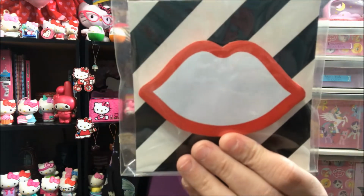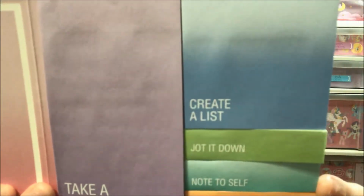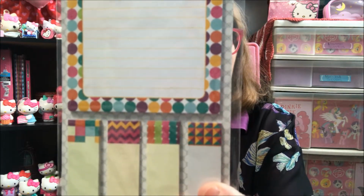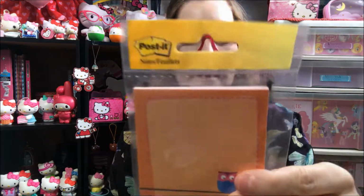I got this from Michael's in that like $1.50 bin, and it is shaped as lips. They're adhesive, an adhesive list pad. I got this from Michael's. It's called Make a Note, and then you open up and there's different sticky notes there. I got this from Dollarama. This one I think I got from Dollar Tree.